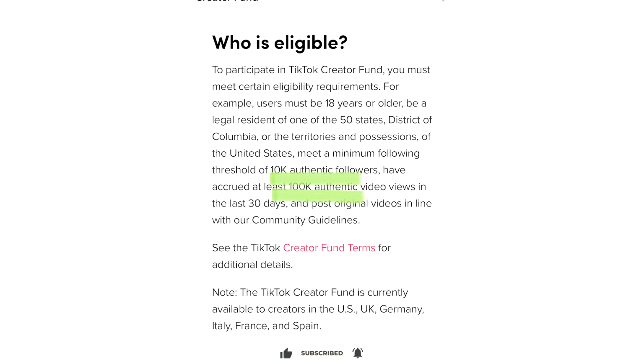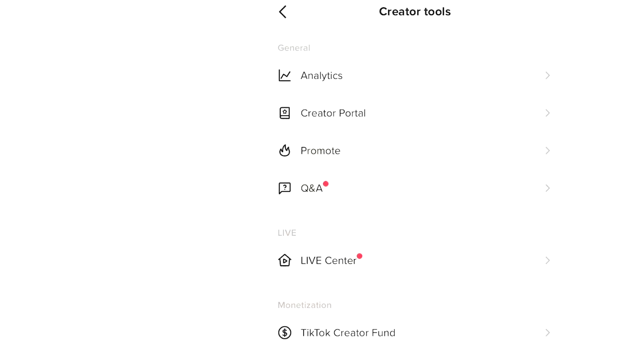Okay, the first thing you need to know is you need to be a TikTok creator, obviously over 18, and you must have at least 10,000 followers and have accrued 100,000 views on TikTok within the last 30 days. Once you knock that out, TikTok will present to you the ability to apply. But what happens when it doesn't show up?